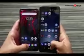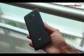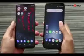Next, the Nokia 6.1 Plus is not only good outside, but it's also powerful inside. There's a Snapdragon 636 chip with 4 GB of RAM and 64 GB of storage. Surely this is not as powerful as what you get on the Mi A2 or what you get on the Poco F1.